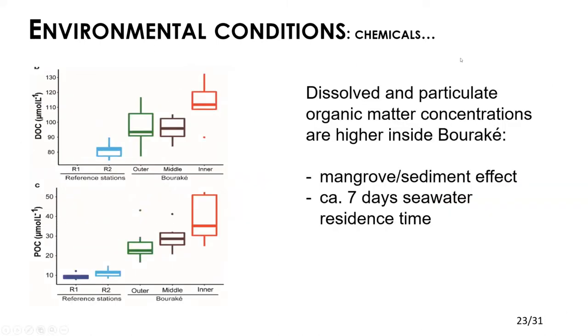Among the chemical measurements we made, one is very important: dissolved and particulate organic matter concentration, because as you know, this is a mangrove area. So when the tide is falling, the water comes from the mangrove, and it is rich in dissolved and particulate organic matter. One of the hypotheses is that this can help corals to survive. So it is clear that from the control, from the outer reef to the inner part of this system, these two chemicals increase.